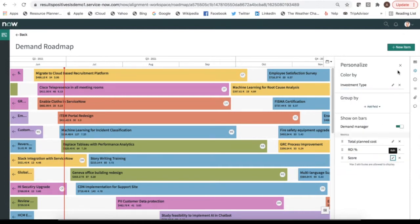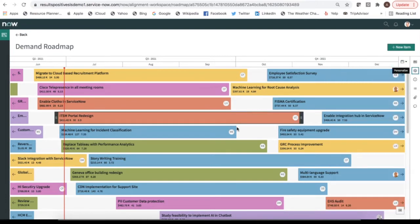And so then we can look at it from a scoring perspective. And so then we can see here all of our different demands and how they relate. As we look down below here, we can also then see the legend.